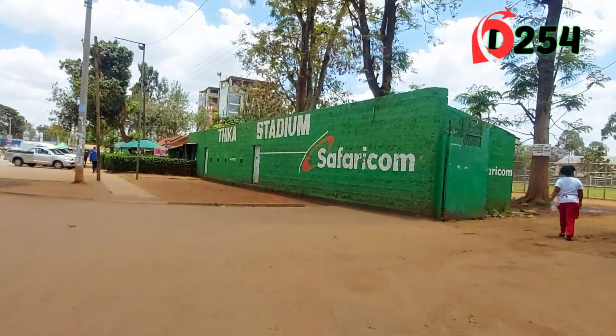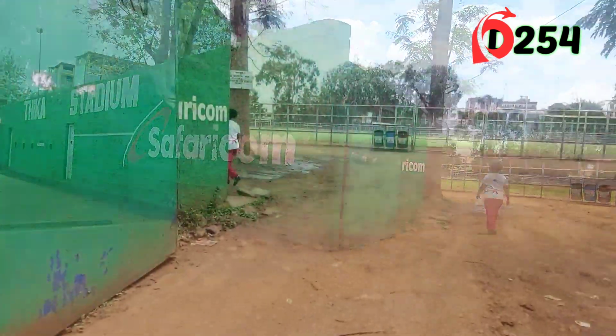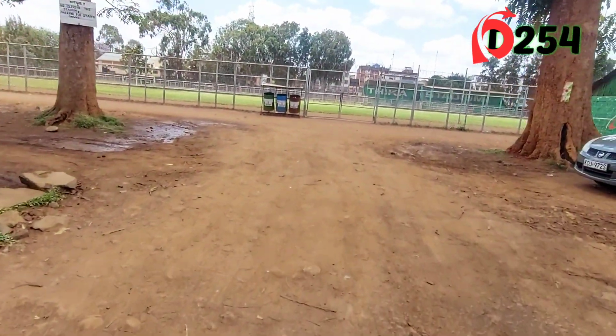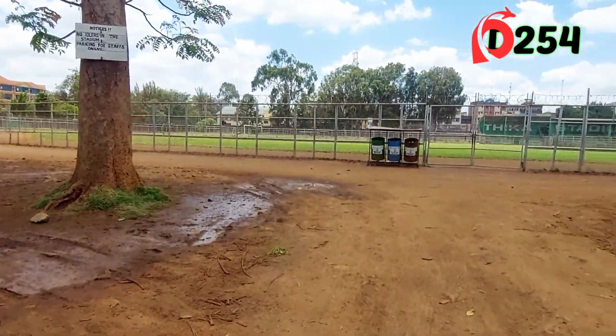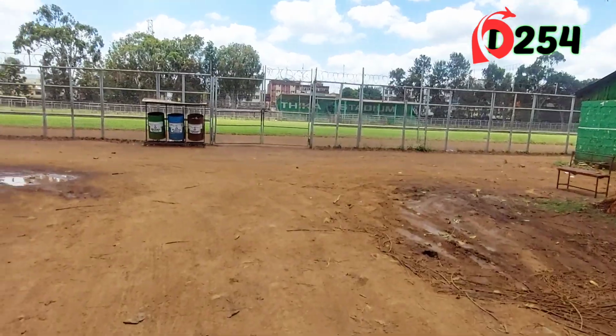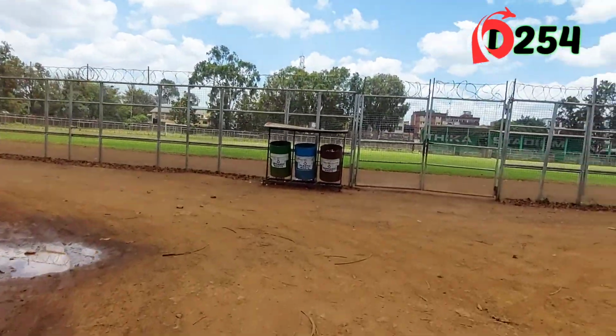Thika Stadium. So we are already here. Just a brief tour of Thika Stadium. This is the current condition of Thika Stadium. I think a lot really needs to be done here. The stadium is in bad shape. Something needs to be done.